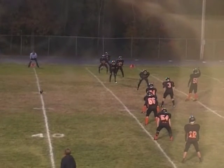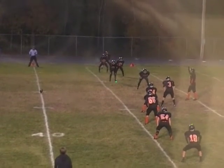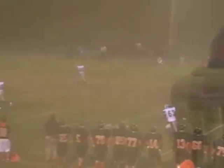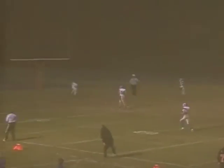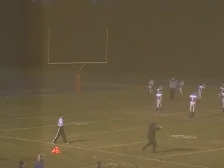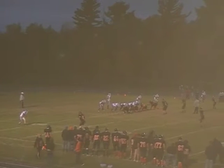We're expecting a lot of rain tonight, and no rain in the forecast right now. Gremlins kick off. High kick, long kick, taken at the goal line and bouncing into the end zone. Goodness me. Three to the left, one to the right.